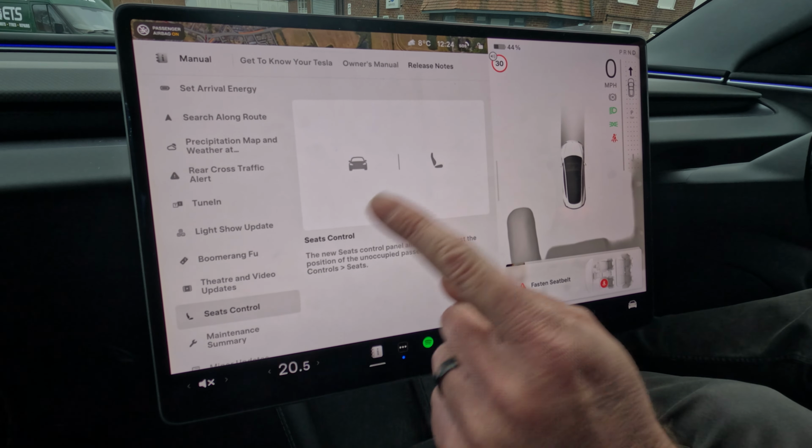Okay, well that works. Maybe we can get a memory profile in here. That won't be difficult for them to do, I don't think. Probably not, no. But if my daughter's left the seat forward and somebody's about to get in, I can just move the seat back, which is cool. But I don't see why I can't move the seat back in the app, or just have a little picture of the seat, same as the adjustments on the side, and just adjust it. Memory 1, 2, I don't know. But there's an option now.